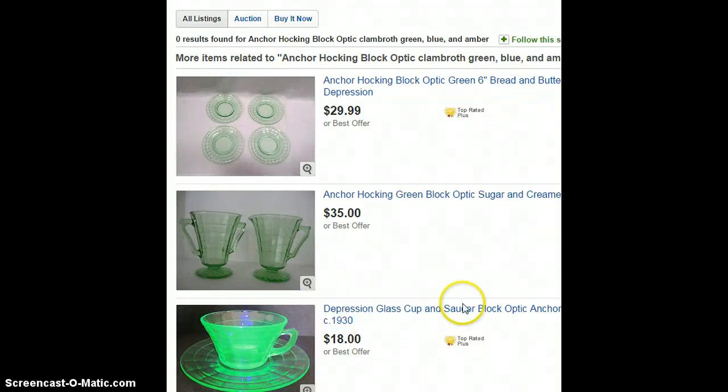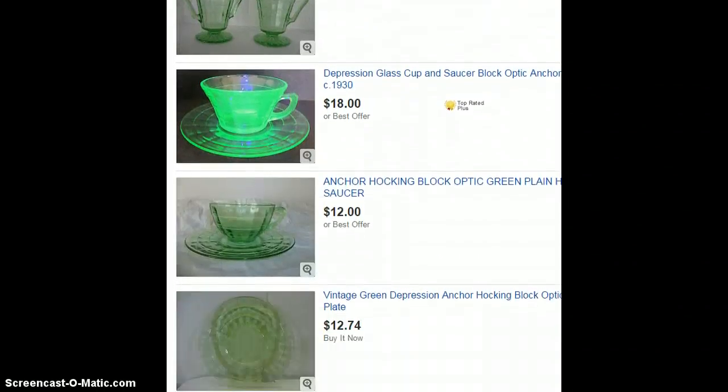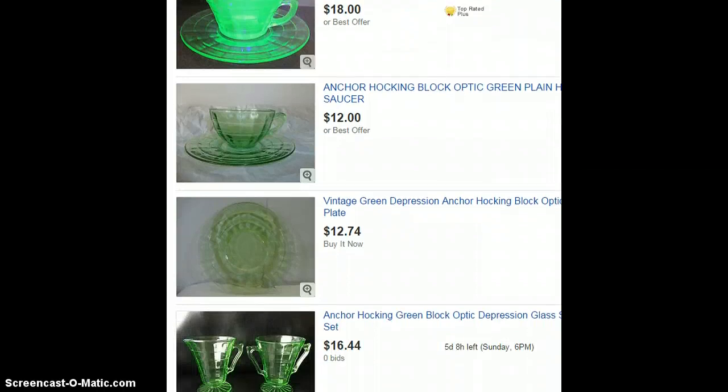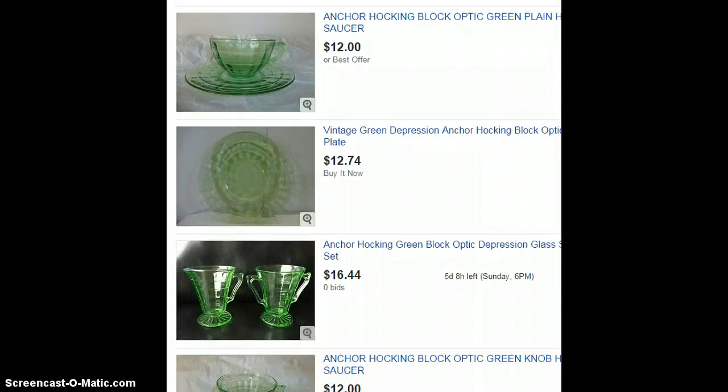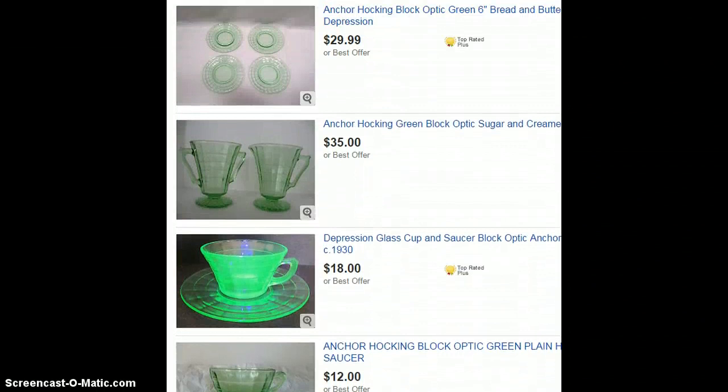This one here is the block optic pattern, and you can see that the prices do range. You have a cup and saucer that someone's selling for $18. Then you have a sugar and creamer bowl, and I say in every video I love sugar and creamers. They seem to sell well no matter what pattern they are in. So this is the block optic pattern, and some pieces are rare, some pieces are not. These look like they're really not rare but everyday patterns.